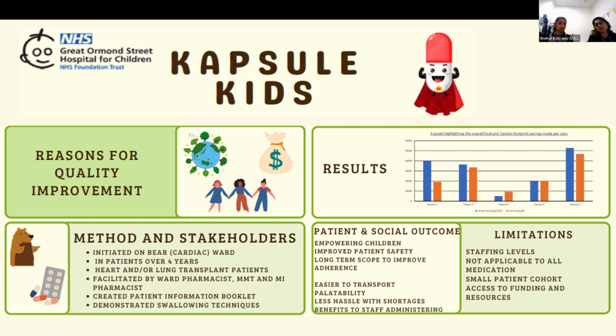Overall limitations was staffing levels. This project was carried out by 3 pharmacy staff, and with sickness and leave, that meant a few patients were skipped in terms of results. It's not applicable to every medication, and the patient cohort was small, so expanding it beyond transplant would be great for future references and data collection, and perhaps more access to funding and resources to improve patient experience.